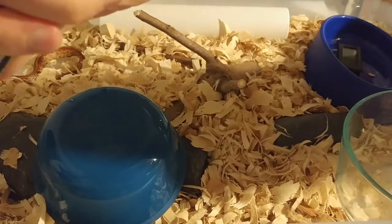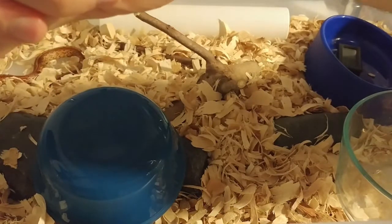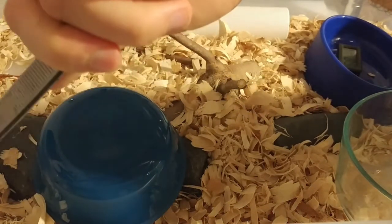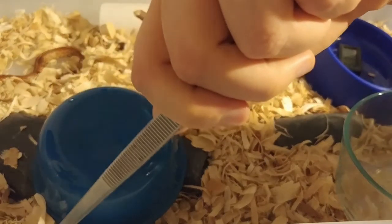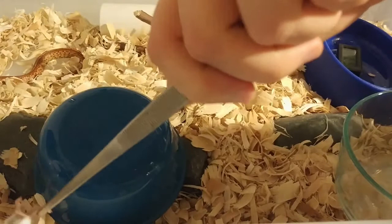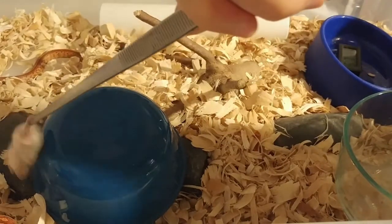So I could try braining the mouse, but I really don't think it's going to make a difference. In my experience, braining mice has not really made a difference for corn snakes. Either they're going to eat or they're not going to eat.